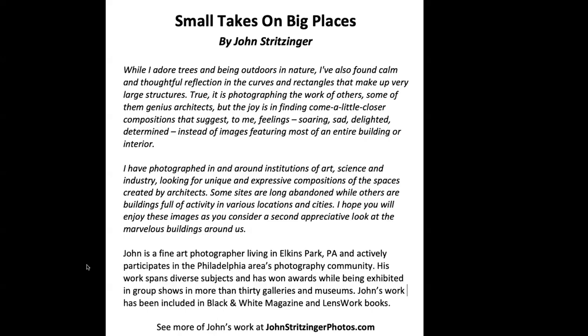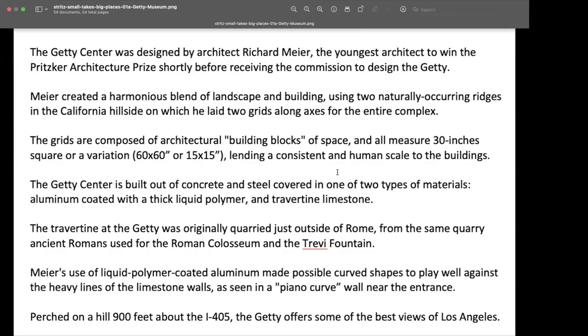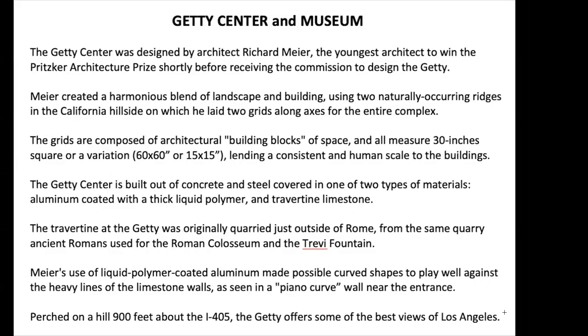So let me move on to the first place that we're looking at, the Getty Center and Museum. I've been out to Los Angeles quite often, the reason being that my brother-in-law lives out there. He lives in Glendale, which is sort of northern Los Angeles. And so I get the opportunity to go out just for visits with my wife. We'll go see him. And one of my favorite places really anywhere is the Getty Museum for many reasons.